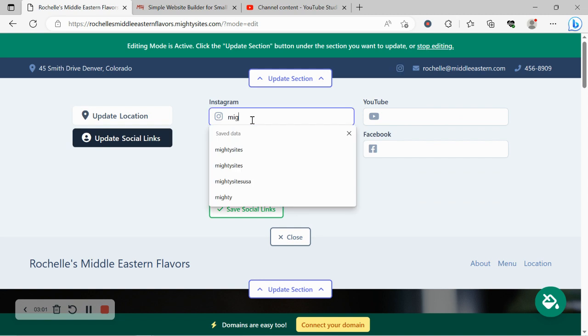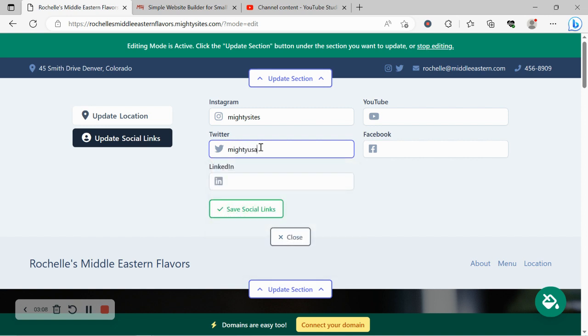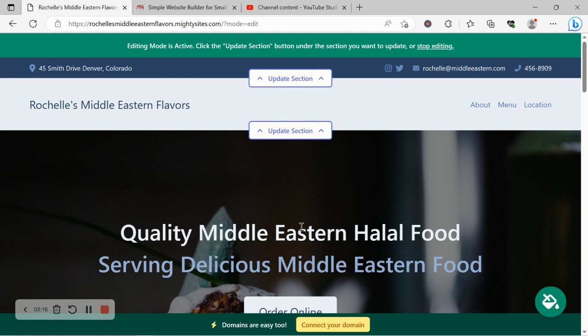Let's head on over to update social links. Over here, you can put in the various social media platforms your business is active on. The icons for your channels will be displayed at the top as well as the bottom so customers can easily give you a follow, get some engagement going, and see what your business is up to.